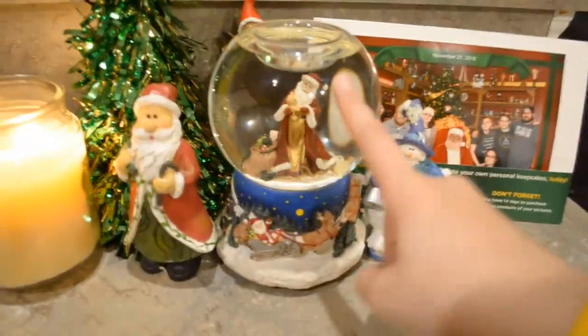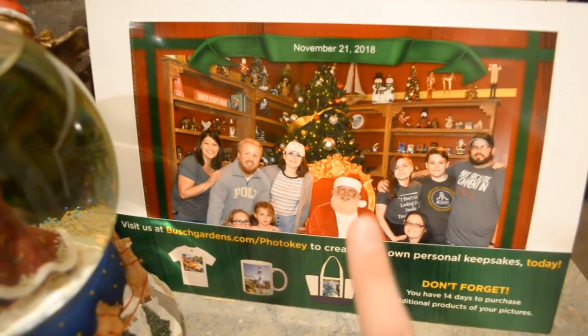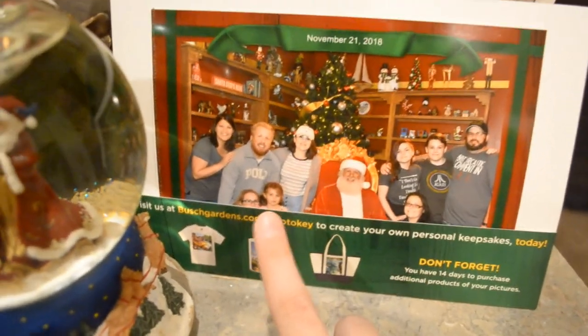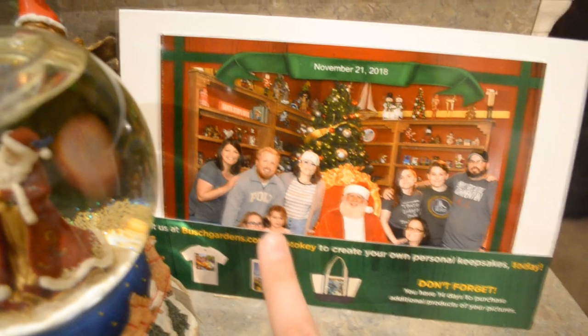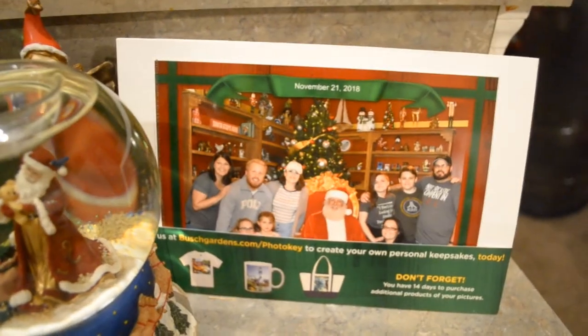But this right here is just a Santa Claus, this right here just an angel, and then this right here is just a snowman snow globe, and then this right here is just a picture from Busch Gardens. And my dad, my brother, my sister, my mom, Santa right there, obviously the big man in the big suit, a cousin, which you can hardly see her, and me, right there. This was November 21st this year, so, yeah, that's there. And that's the whole table right here. Yeah, that's it.